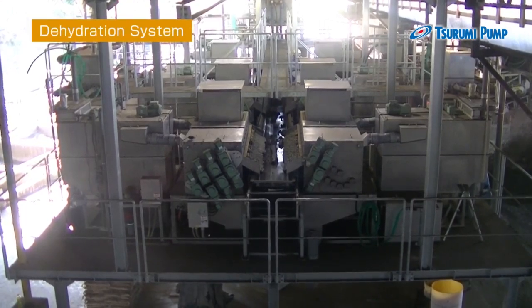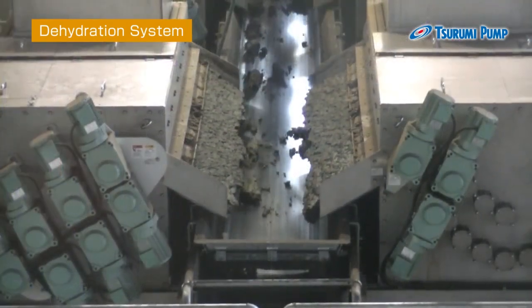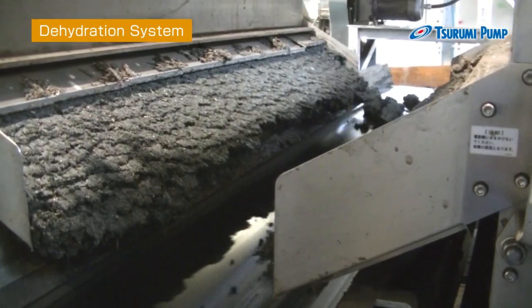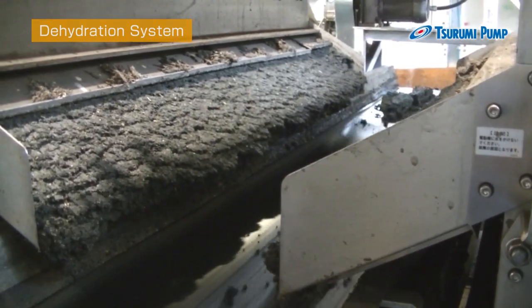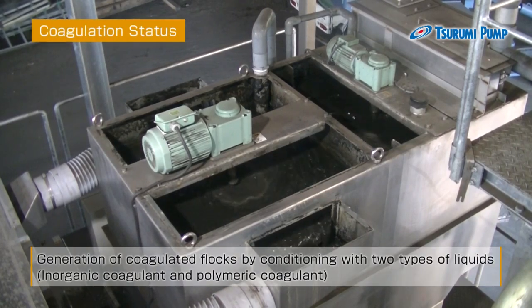A total of 8 JD2000 dehydrators are on site and available for operation 24 hours a day. The actual number of units running at one time depends on treatment conditions. A two-part refining process involving an inorganic coagulant and a polymeric coagulant produces coagulated flocks.